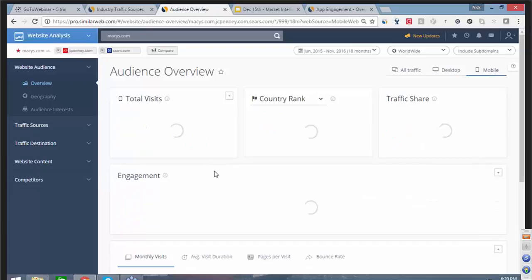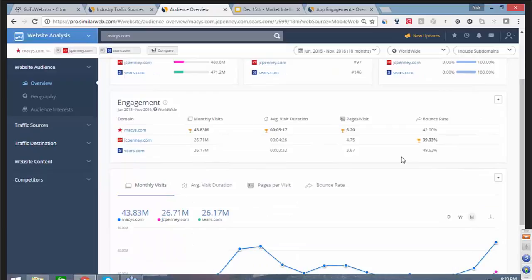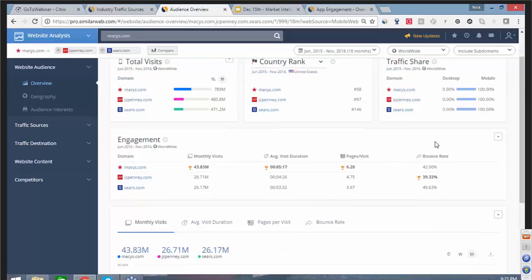If we then looked at mobile traffic sources, we can see that actually JCPenney's bounce rate is the best performing of the group. So again, in this way, you can work with your clients to help them understand the mobile web landscape in more detail and help them to optimize their campaigns in this particular area.